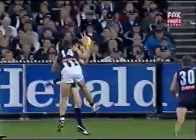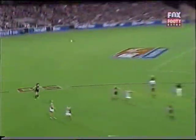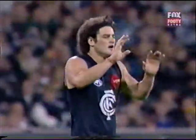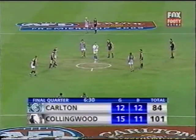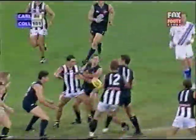There you see James Clement just stumble there. Got a lot of room down here in the Carlton forward line. Derm, have a look at that. There is plenty of space. Inside 50s. Carlton have gone in 51 times. Collingwood only the 37. So great efficiency for getting shots at goal. Collingwood at their end, but haven't gone in all that much. 17 points the margin then.